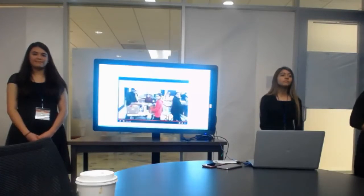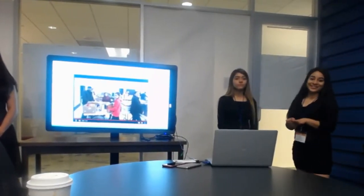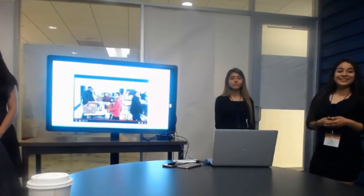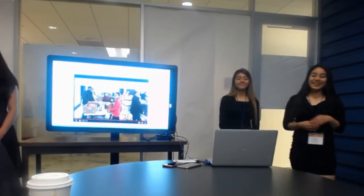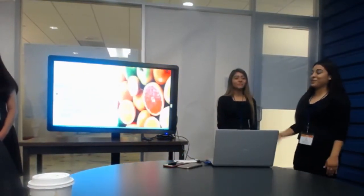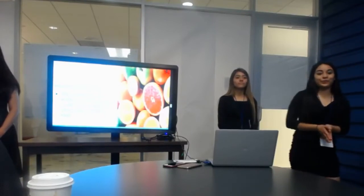Before we move on to the presentation, I would like to see a show of hands: who knows what food insecurity is? Okay, so in this slide, it shows a dictionary definition of food insecurity. Food insecurity is not having access to a sufficient quantity of affordable food.